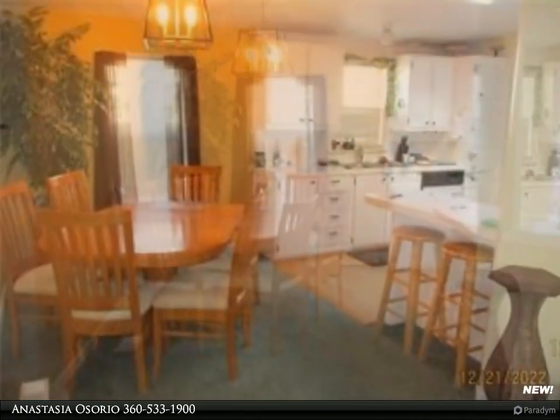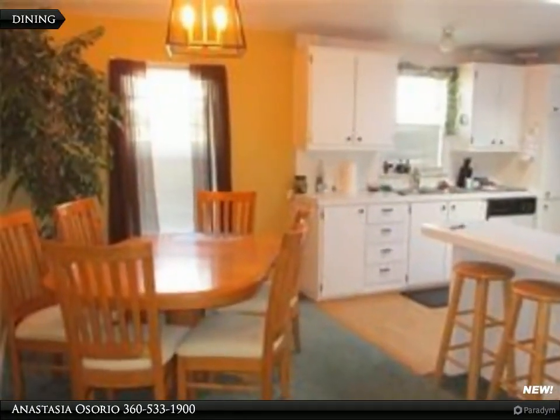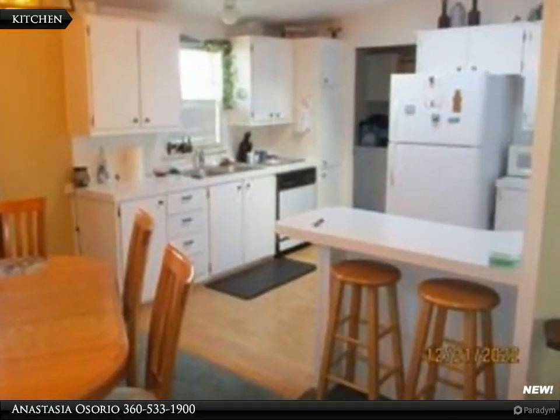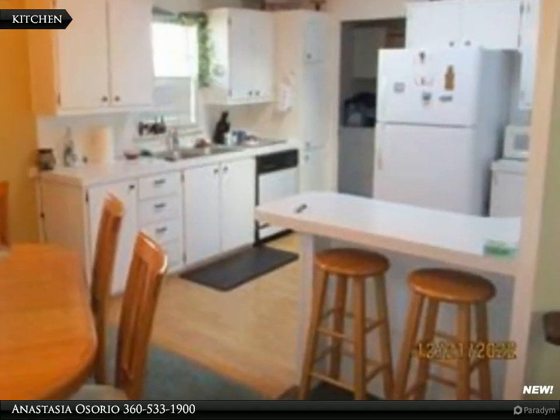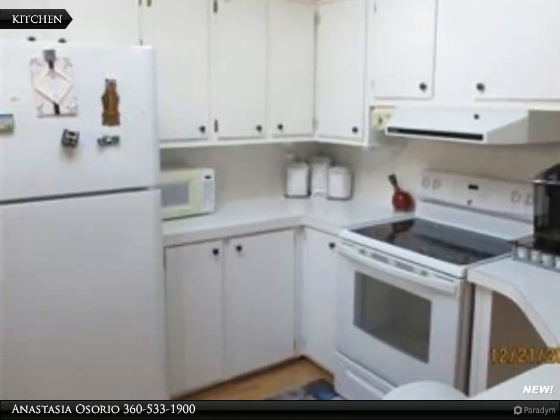new flooring partially complete. The primary bedroom has an attached full bathroom with a huge tub, and a large walk-in closet with new shelving. Storage shed on the property with carport and additional storage. Park approval is required to purchase and buyer must verify all.